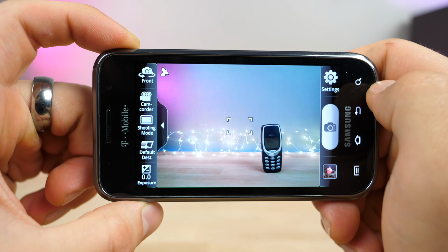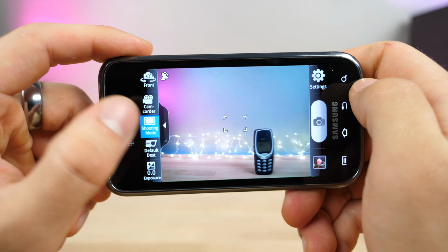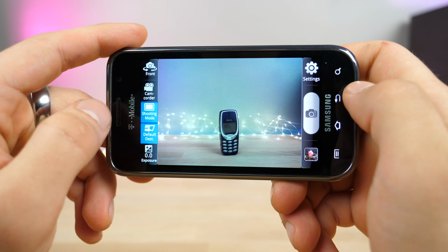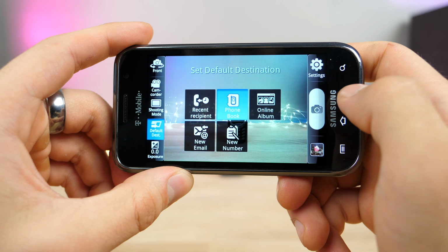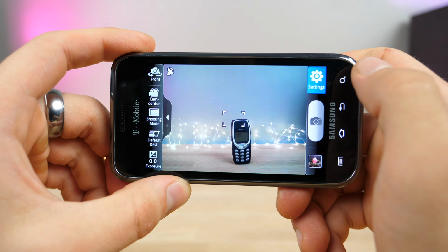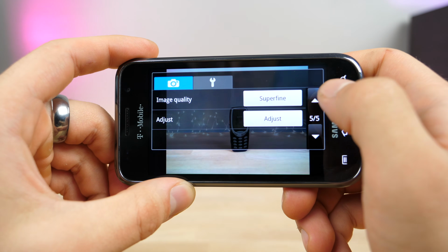But at the time, compared to the iPhone 3G, I think was a competitor, this thing had so many modes and settings that you could change in here. You could even change the picture quality, video quality, and did I mention it records video? The iPhone 3G at the time couldn't even record video, so there was a lot to change in there.